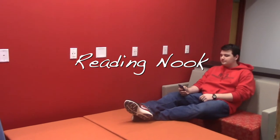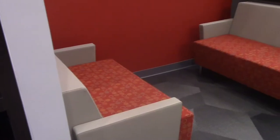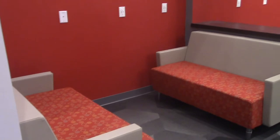So what is this area? We're calling this the reading nook. It's two little couches here, and I believe this is the fiction section. So students can grab a book, and if they're just looking for a quiet area to have a conversation, it's a little bit removed. Again, a nice little area that fits student needs.